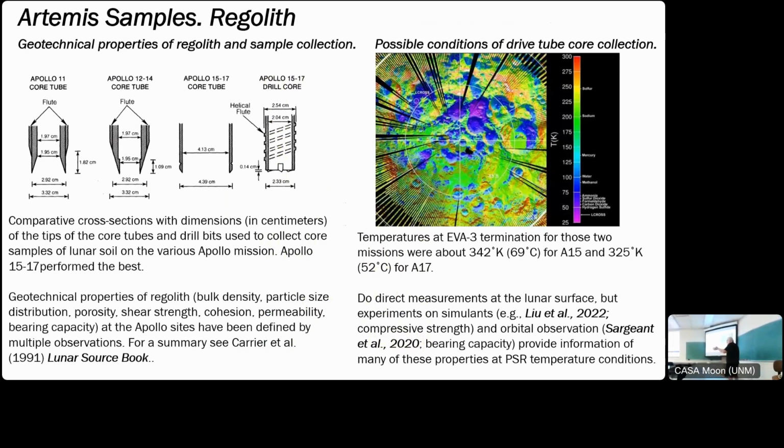During Apollo, as I mentioned, there were evolving steps with regards to activities on the lunar surface. There also were evolving tools. The left-hand side illustrates the types of cores that were utilized with varying degrees of efficiency from Apollo 11 to 15 and 17. The 15 and 17 core tubes were probably the most successful of all the cores that were taken on the lunar surface. The diagram to your right is from a paper that Zach Sharp and Julie Stopar and I put together, and this illustrates some of the temperatures that one expects in these cold traps.